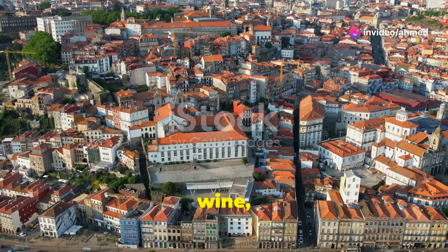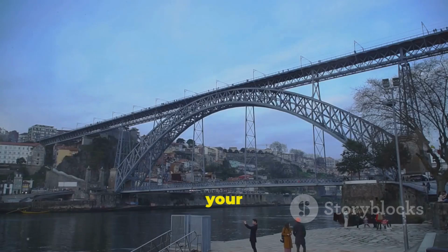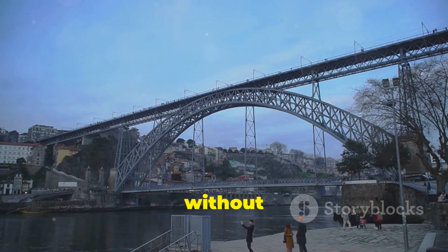Porto may be famous for its wine, but it has so much more to offer, especially for budget travelers. We hope this guide helps you make the most of your 2 days in this amazing city without breaking the bank.